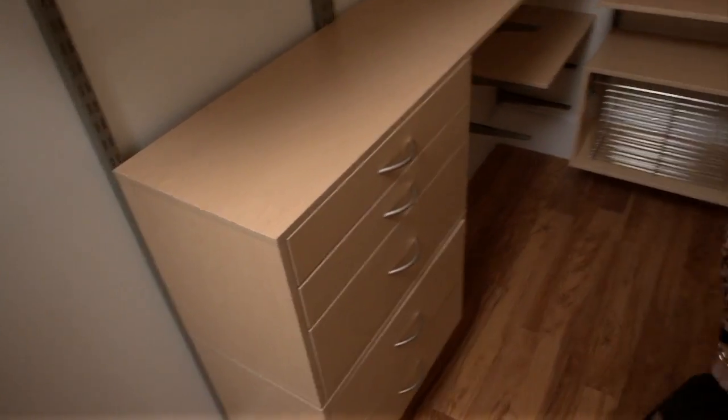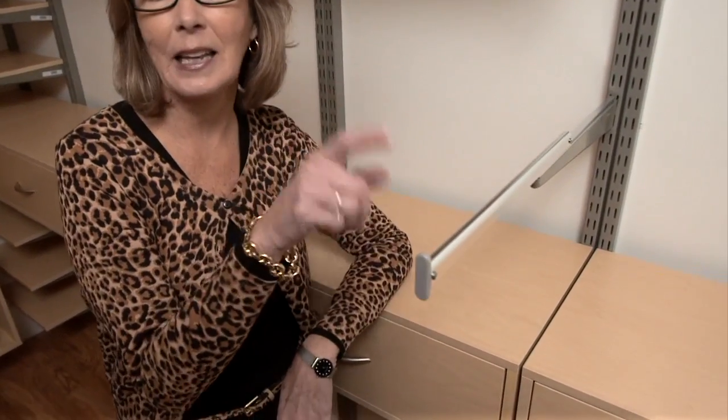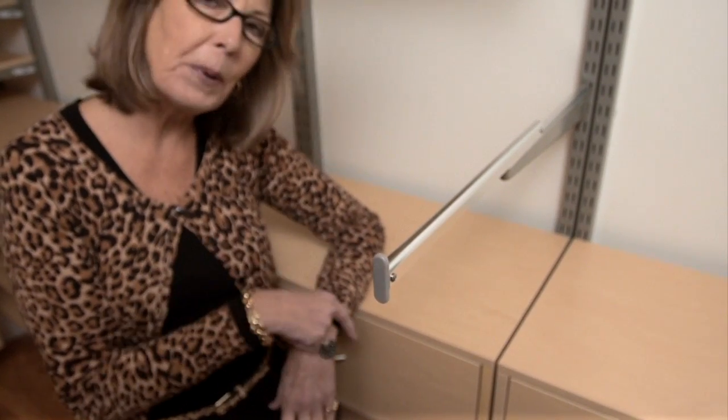Now, let me show you some of the other great accessories that are in here. This is one of my favorite. This is a Valet Bar. So when you're picking out that perfect outfit, you can hang all the things that you want to wear the next day right on this hook. Or if you're packing for a trip, when you don't need it, you can slide it right back out of your way.